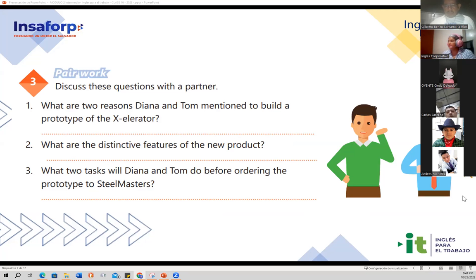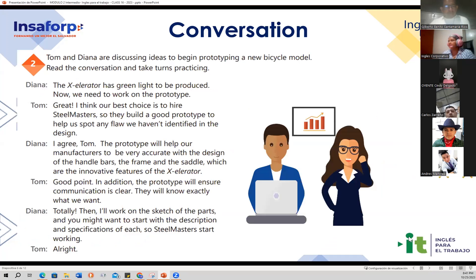Green light, maybe, teacher? The green light? It could be. The frame and the saddle. Okay. Very good. The saddle. Yes. The saddle. Okay.